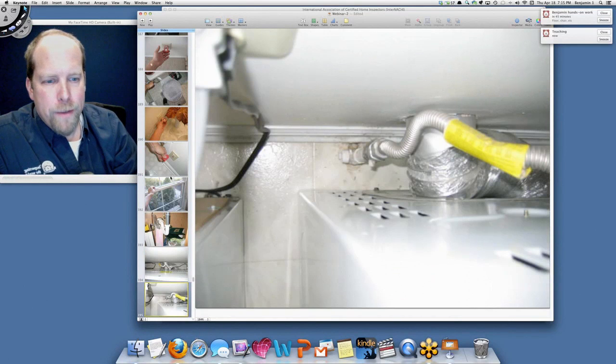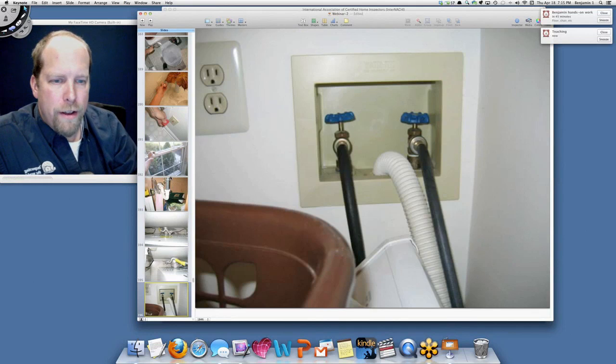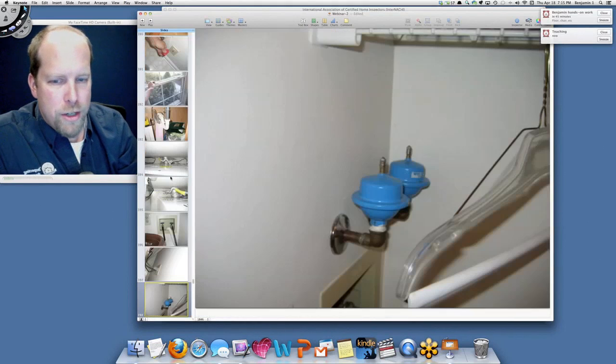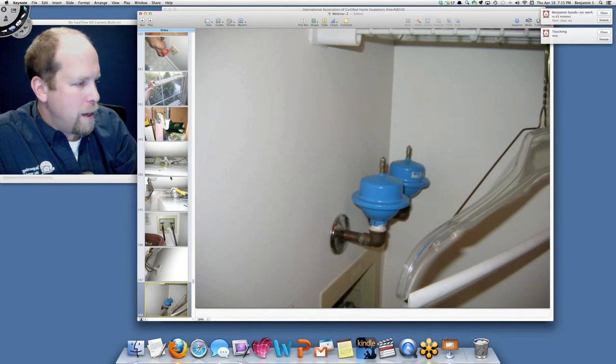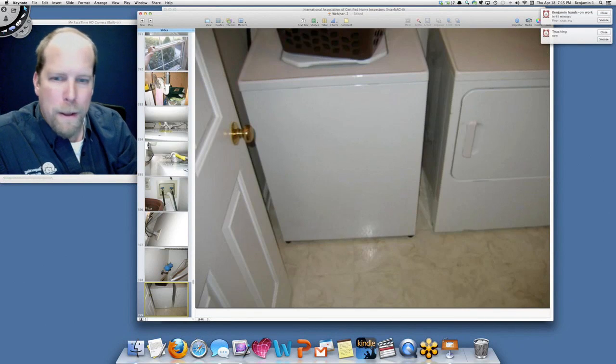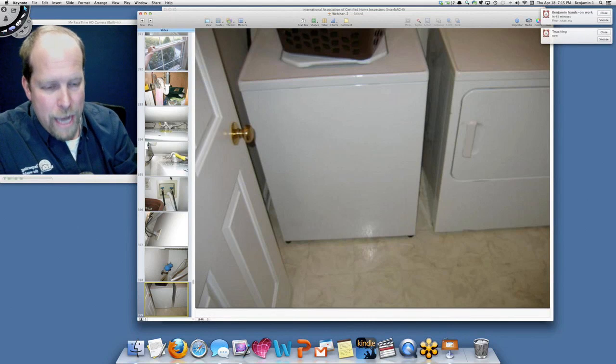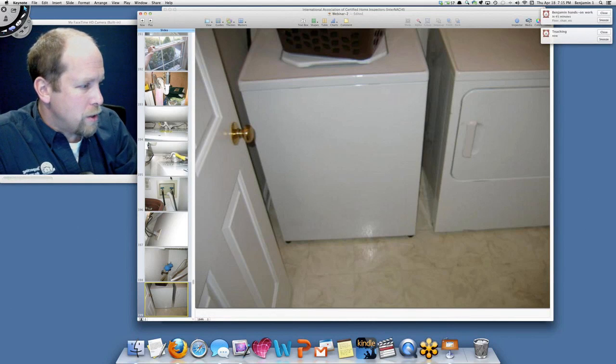There's the gas supply line to the gas dryer, a shutoff valve. I don't like the hoses. They should be stainless steel braided mesh hoses or some kind of pressure tested hoses for the clothes washer. It's plugged in. There's some bumpers, and there's a missing catch pan underneath. I love catch pans underneath the clothes washer.